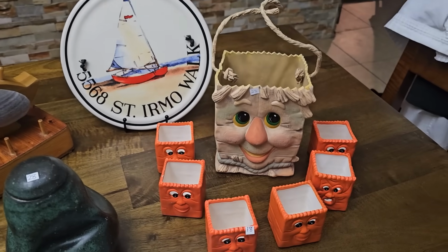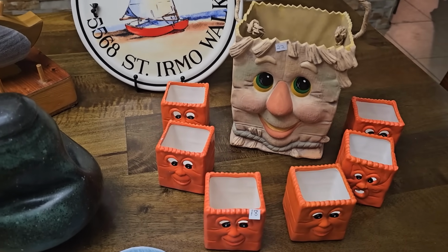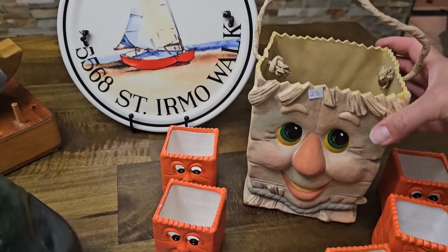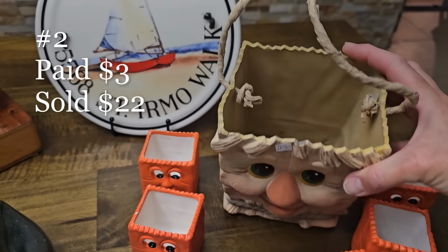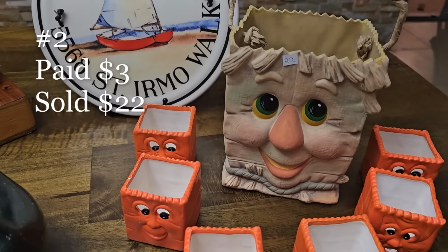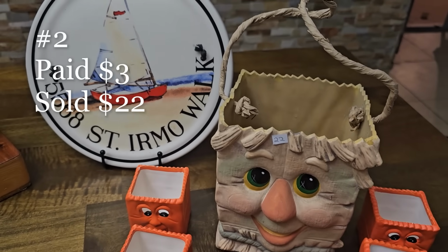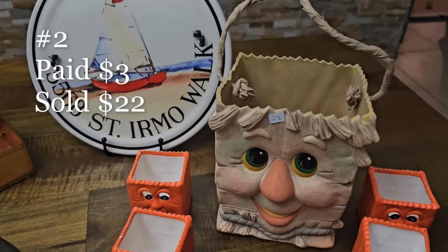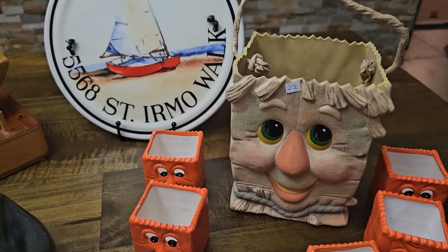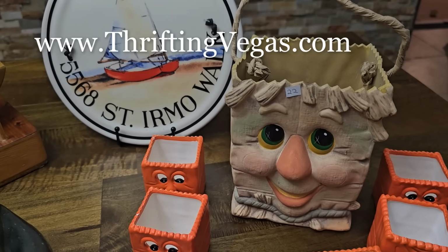Coming in at number 2 is the Scarecrow candy bucket or planter. Made of ceramic, he is perfect for fall and Halloween. I paid $3 for him and sold him for $22. Now his little friends, the orange ceramic candle holders in front of him, are still available. You can find them on my online store, thriftingvegas.com, in the fall and Halloween collection.